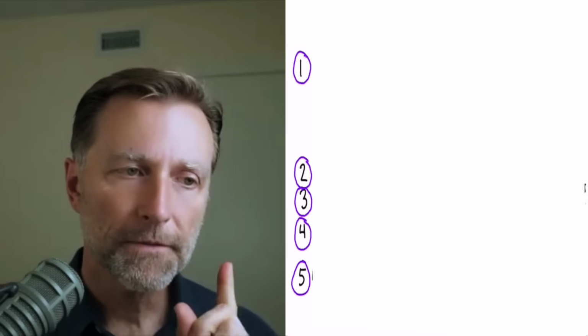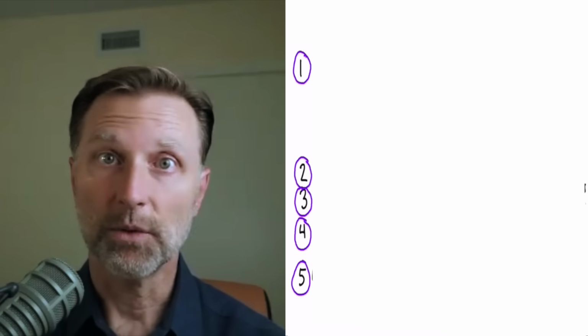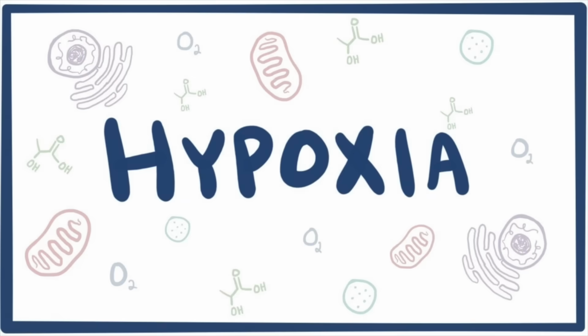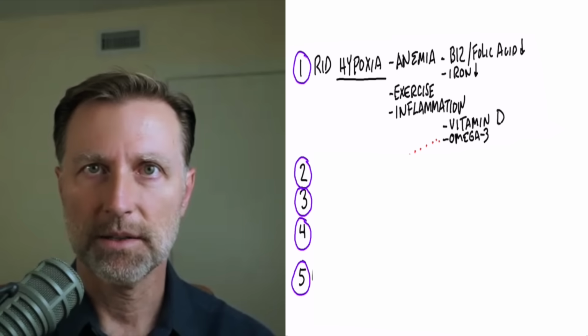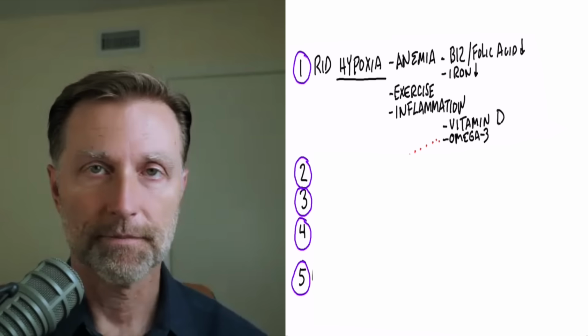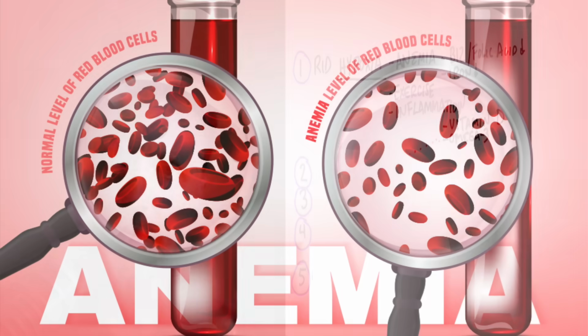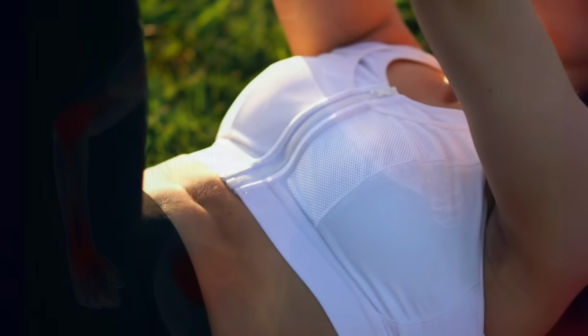So what is the first factor that can worsen this problem? How do we deal with it? Well, it's called hypoxia. What is hypoxia? That is a condition where you have a lack of oxygen into your scalp. Now, what can cause a lack of oxygen? 3 things. 1, anemia. 2, inflammation. And 3, a lack of exercise.